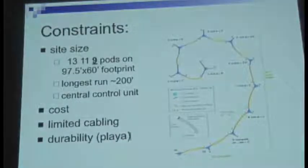Okay, the constraints, this is huge. 97 by 60 foot layout here. Getting independent sounds on each one of these pods was probably the biggest challenge.